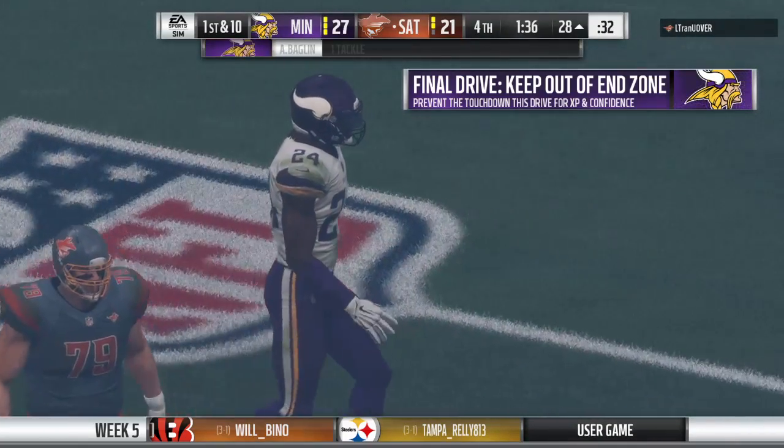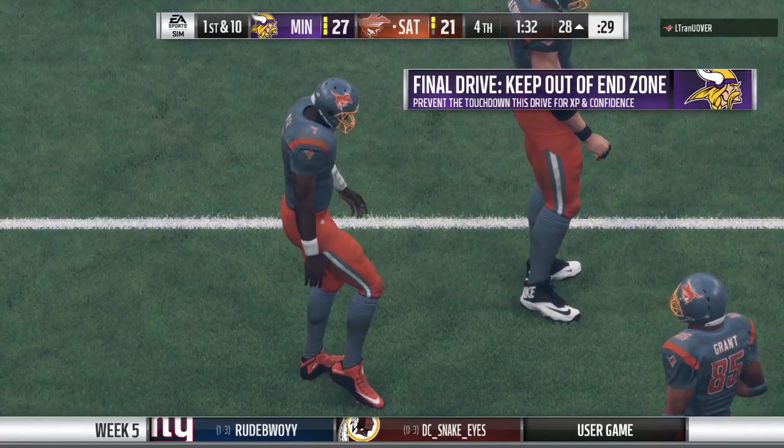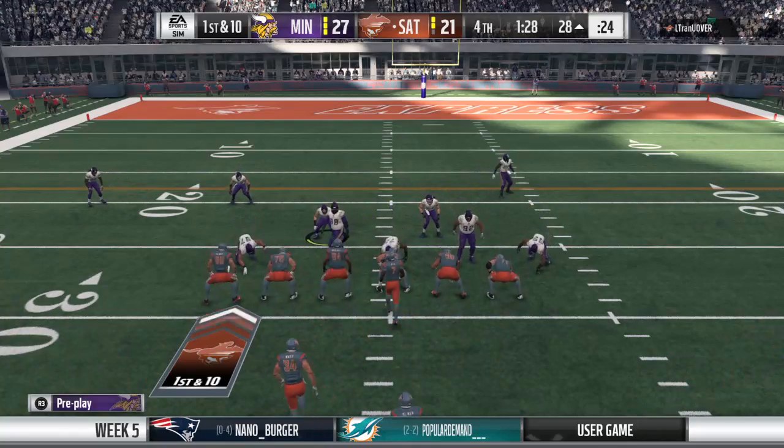But they picked up a little bit of yardage there, and now, in this situation, should be in no hurry to run a play really fast. Let the clock wind down. So the run gets them the first, and now they operate.